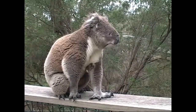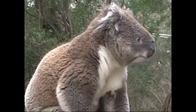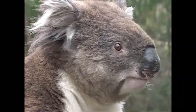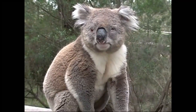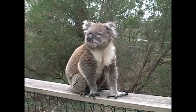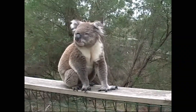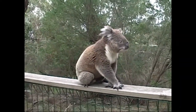Craig. The more you get to know koalas, the more they seem like grumpy old men. Hannah, where you go get my backpack? You walked all the way over here.